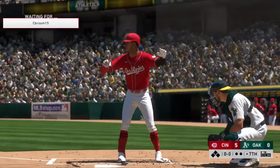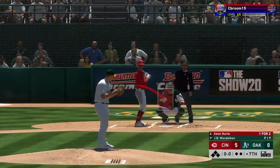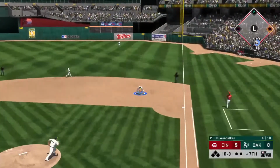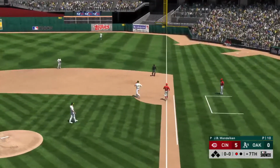So striding forward now, Ketel Marte. He got on top of one and was a ground out victim last time. And the pitch. Grounded to first. Fielded cleanly. And he'll step on first for the out. 3 unassisted.